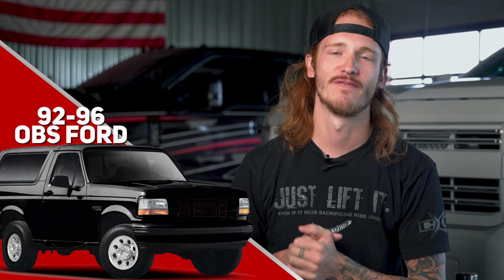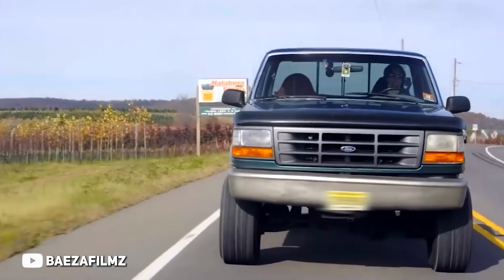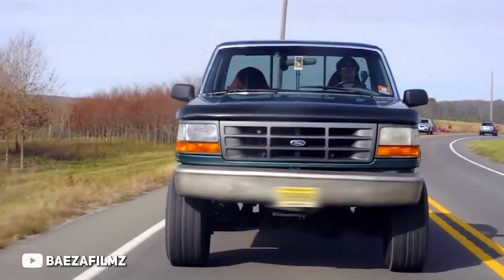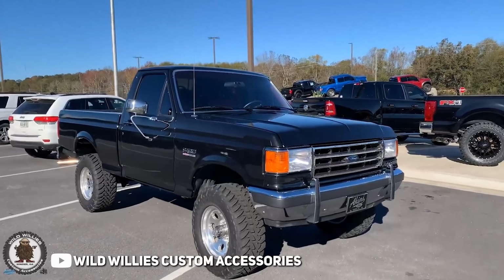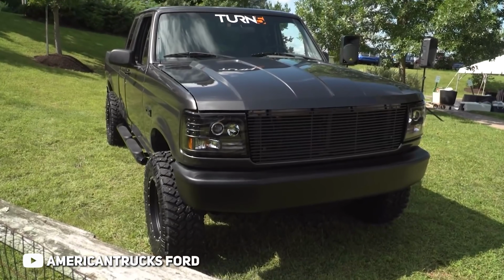Next up, my favorite, you already know, the OBS Ford. 1992 to 1996, straight fire. These trucks have been around since before I was born, so suspension kits are extremely easy to find, and they even have conversion kits from companies like Ride Motorsports to take these old twin I-beam trucks and convert the frame and mounts to 2005 and up Super Duty axles, and then you can run modern day coilover setups and new Super Duty bolt patterns.